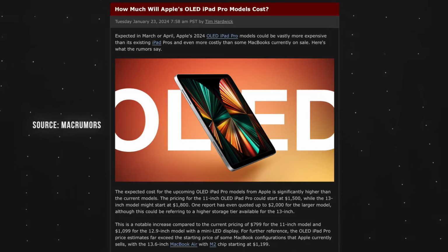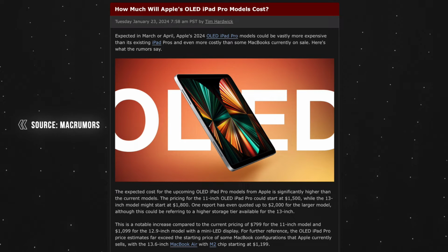And according to rumors, Apple is not going to be nice. All of these big changes in terms of the hardware coming to the iPad, they are going to be expensive. According to websites like 9to5Mac and MacRumors, this iPad Pro could cost up to $1,800 for the 13-inch display and like $1,500 for the 11-inch.